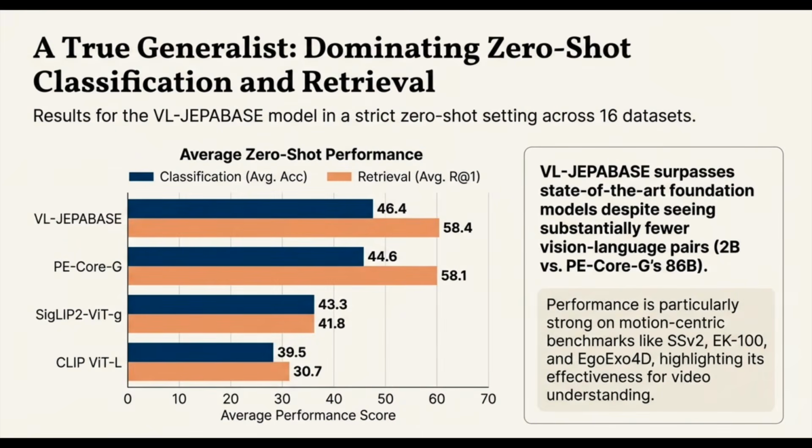This takes the visual input, the video or image, and maps it into a visual embedding. And they didn't build this from scratch. No, and that's a key point. They took a frozen, pre-trained V-JEPA2 model, a really powerful vision transformer.